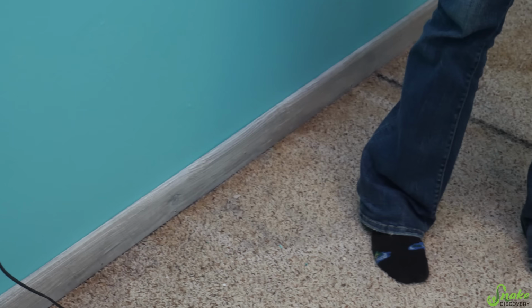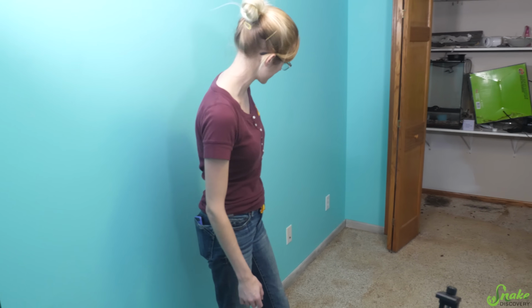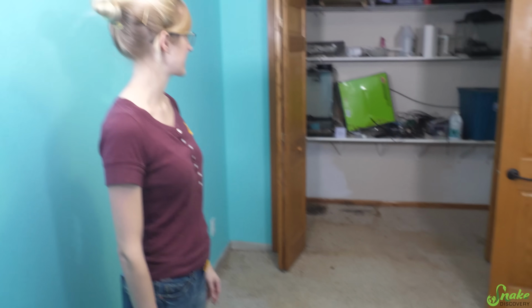All right, the floorboard is installed, and it looks really nice, I think, against the blue walls. I'm really excited with how that turned out. We also cleaned out the old green tree python room, which is just a closet. I wouldn't say cleaned out. I would say cleaned stuff off the floor. Yeah, that's true. It's definitely not cleaned out. We have to do that still. Yeah. We have to just take everything to the shop.